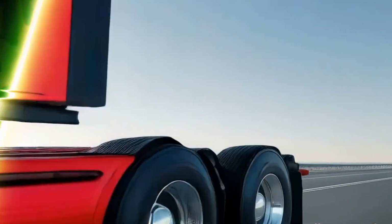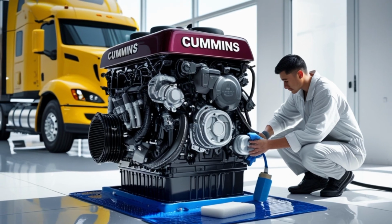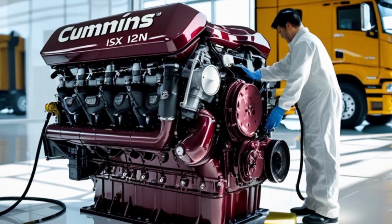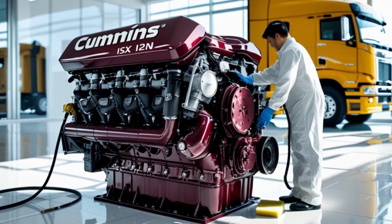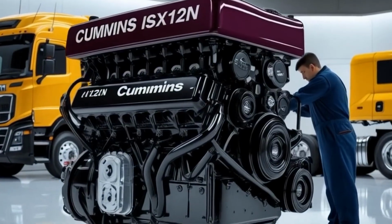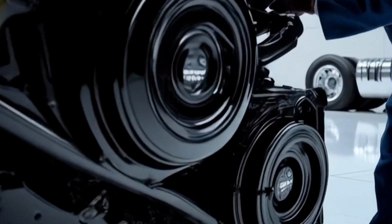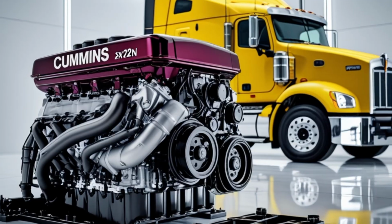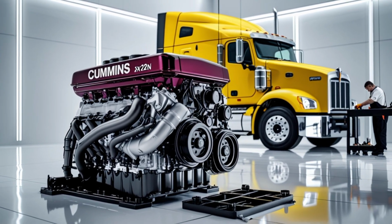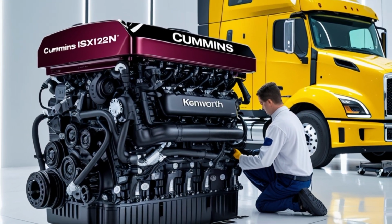Let's set the scene. On one side, we have the Cummins ISX12N, a modern, efficient diesel engine with advanced emissions controls built to tackle both on-highway and off-highway applications. On the other side, the Kenworth, a flagship semi-truck platform legendary for comfort, durability, and style. Today, we'll explore how these two work together, what sets them apart, and why this pairing delivers serious performance in long-haul and regional transport.